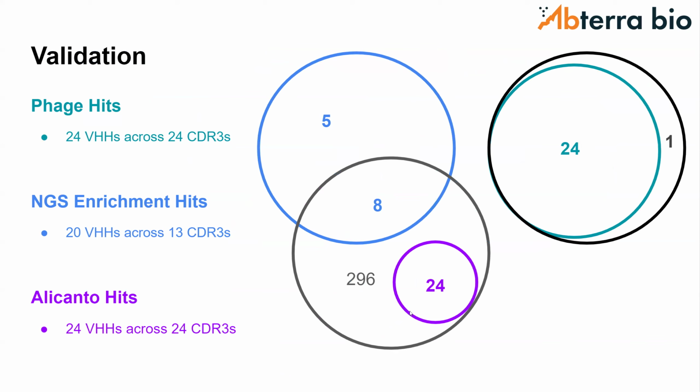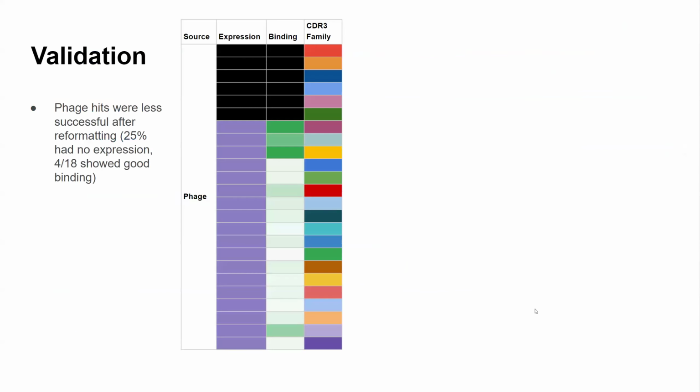This is, of course, reporting sequences, and with every Alicanto project, we deliver all the sequences for candidates that we find. But for testing, we ended up down selecting to a smaller set. So we picked 24 of the phage hits, 24 of the Alicanto hits that were disjoint from the NGS enrichment hits. So 13 total CDR3s were tested in the phage hits or in the enrichment hits. We visualize this in terms of expression, binding, and diversity.